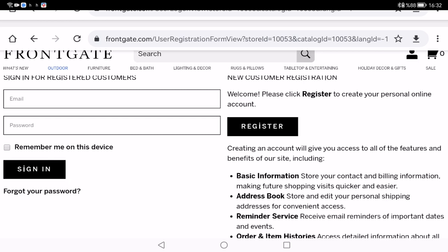You need to type some information, for example your billing information, your address book, and you can type your name, surname, and also you need to type your email, and also you need to confirm your application on your email address.